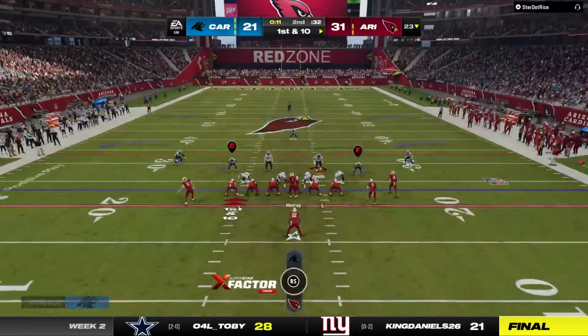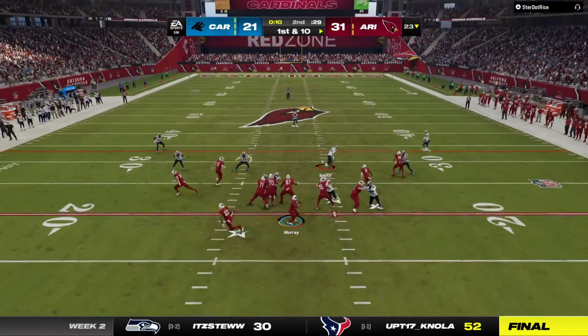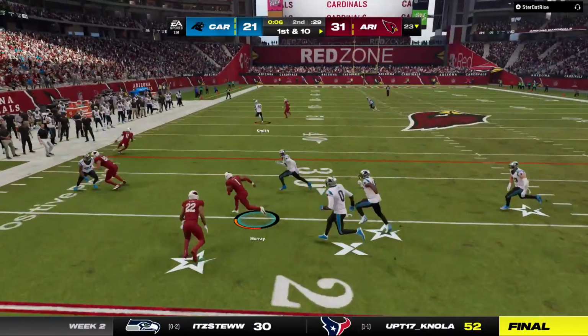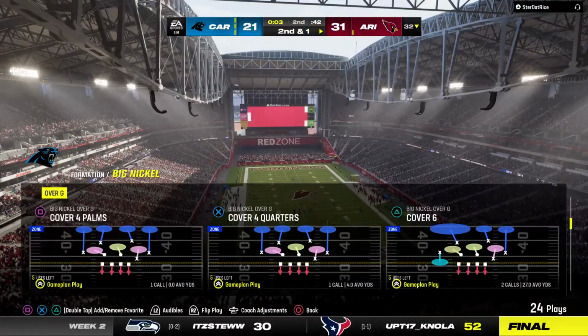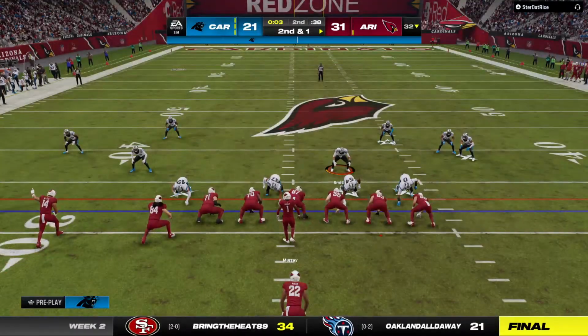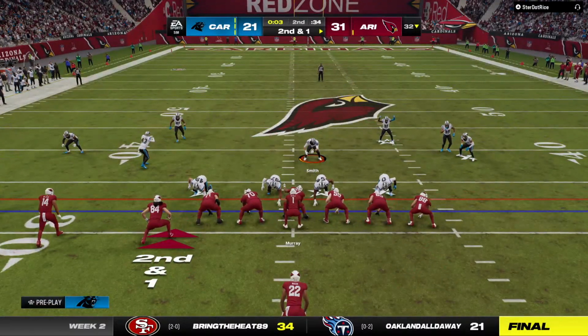Arizona's offense at the line, ready to get their drive started. Already enjoying a 2-score lead here late in the 2nd quarter. Not a ton of time left. We'll see if they can work this at least into field goal range and try to get 3 to add on even more to their lead. Now whistles and a timeout with 3 seconds left in the first half. And unless this is a quick incompletion, this is likely the last play here of this first half.